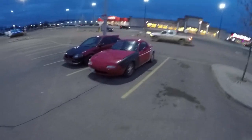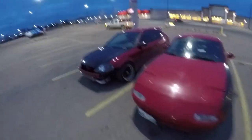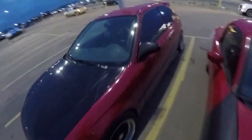Yo, what's up guys? Road here, Canadian Tire. My buddy Shane works here, so I parked next to his little Miata. I think it's a 91 Mazda Miata. He's working on that, and there is the Turbo Civic there.